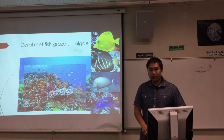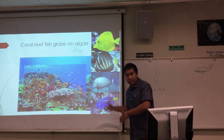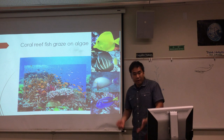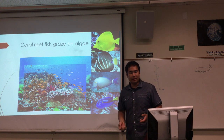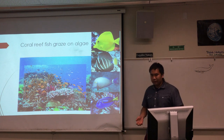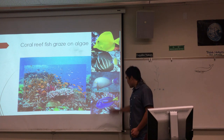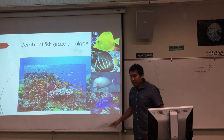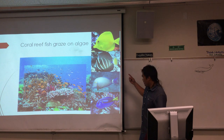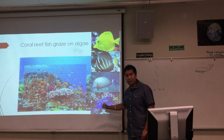It's a niche, right? There's algae living on top of the coral, and these certain fish are going for that algae, and it just so happens that it benefits the coral by cleaning the algae off. They're not trying to help the coral, it's just that there's free food, right? So they go do that, okay? So yeah, these are all different types of surgeon fish. This one's called the yellow tang, sailfin tang. I think this is called a yellowfin surgeon fish, and this is Dory, right?